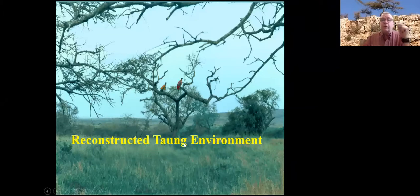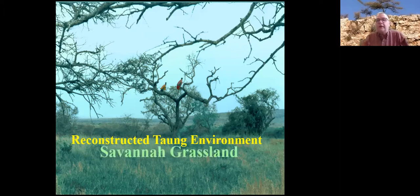So we were able to reconstruct the Taung environment on the basis of the animal species that we excavated. And we found that in the past, it had been a savanna grassland. Now, Raymond Dart had proposed the savanna hypothesis of human origins, that the reason we became upright and bipedal was to walk across the savanna grasslands rather than live in the forest. Well, it turns out he was right, but for the wrong reason. He assumed that the Taung region had never changed from what it is today. But actually, just 100,000 years ago, it was a complete swamp. So he was right, but for the wrong reasons.